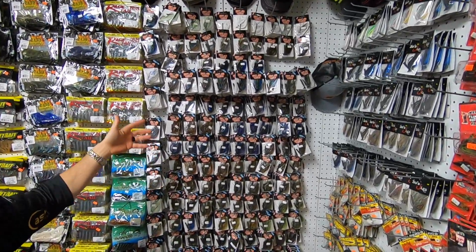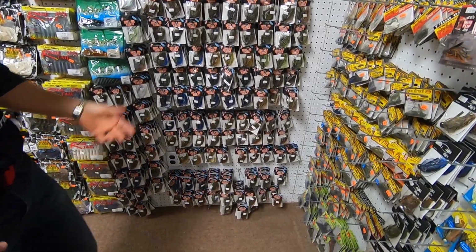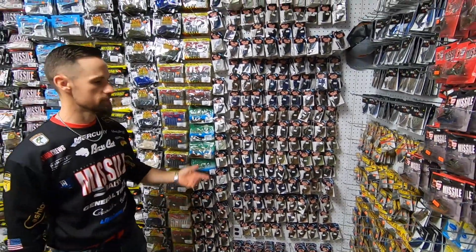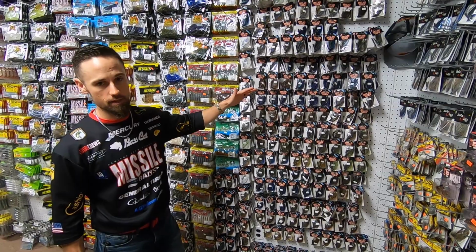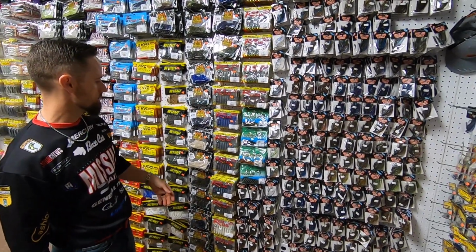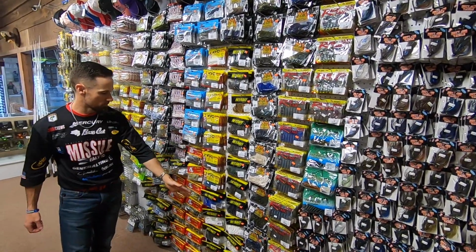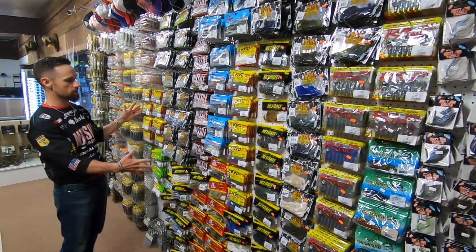I mean, everything from their swim jigs to your flip jigs. Some football jigs down at the bottom. Dirty Jigs is one of the hottest jig companies out there, and they have got a great selection here at Bucks Island. Then you got the Rage Tail trailers and Miniscrub. That thing is red hot. A bunch of different trailers for your jigs, and then you get into the swim baits.